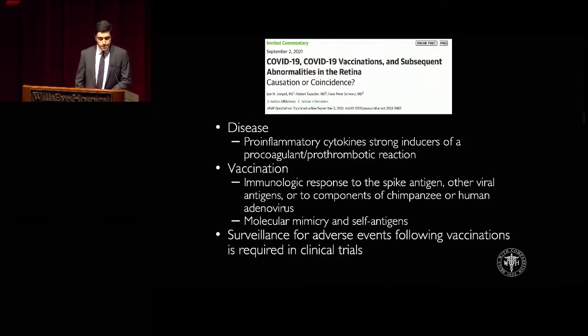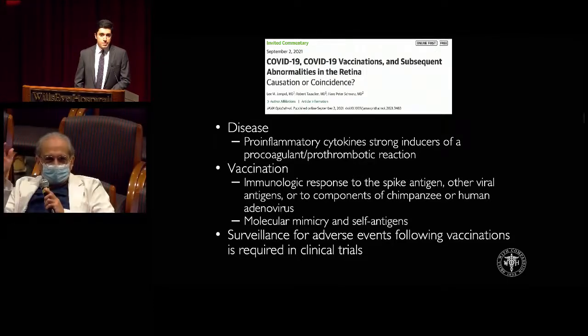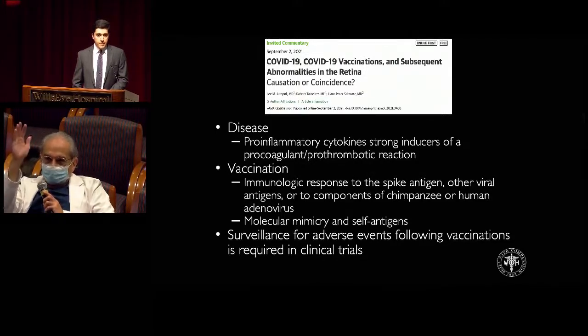What I would like is, the next time you see a case like this, to get that anti-platelet factor 4 antibody, because that has been associated with VITT, vaccine-induced immune thrombotic thrombocytopenia. And if you can show that anti-platelet 4 antibody with this, boom, it's a slam dunk. Lee Jampol cannot hammer you for that one.